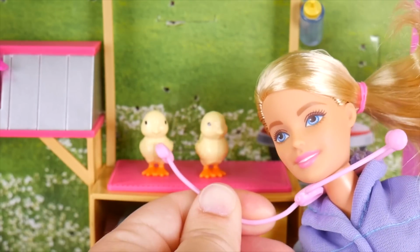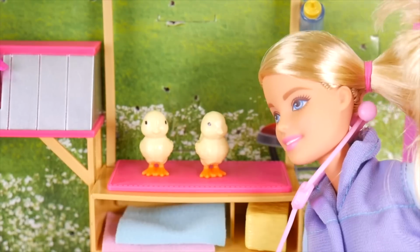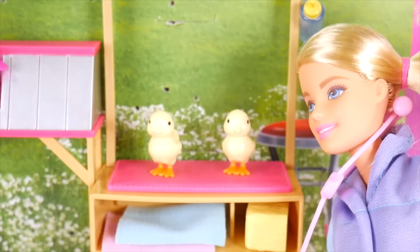That's good. And I'll listen to your heartbeat. Oh, they're so fast because they're so little. Are you able to move around? Cheep, cheep, cheep. You guys seem perfectly healthy.